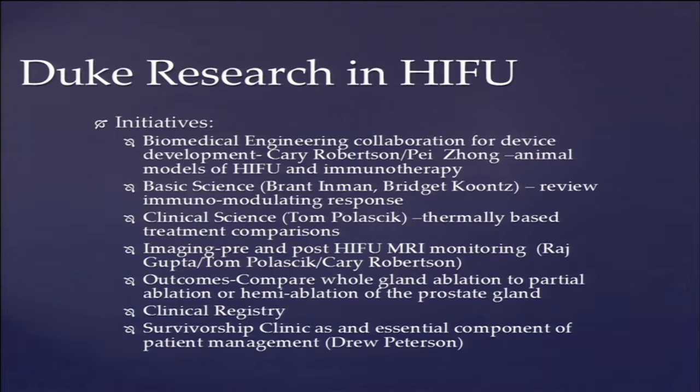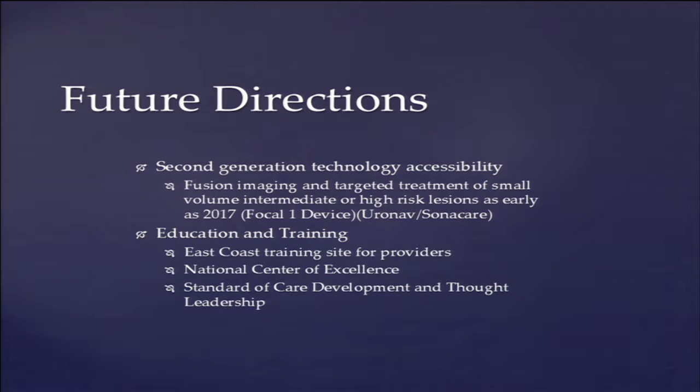Reached out to radiology and talked to Raj Gupta, who is building his career on MR of the prostate, and indeed the radiology department did over 1,000 MRs of the prostate last year. We have become a multi-user site for fusion biopsy of the prostate using the latest technology, including in vivo Uranav technology, developed at the NIH by Peter Pinto.